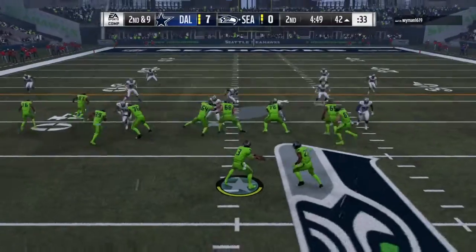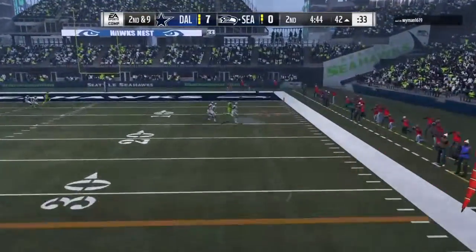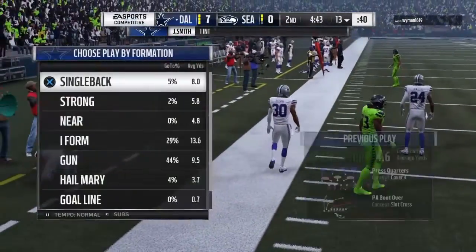They tried a quick hitter inside, but that one was swallowed up because what they're hoping, this big defensive lineman will take the bait. Into a double team, and it's intercepted. Picked off by the linebacker, Jalen.